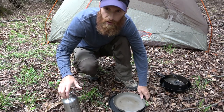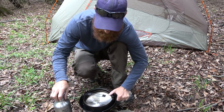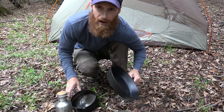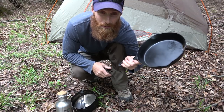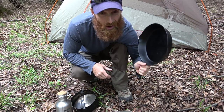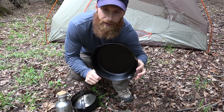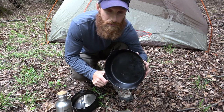Okay, so has cooking changed a whole lot for me over the years? Maybe a little bit. So what I would have used before and still use is a big heavy cast iron. I do a lot of cooking when I go out. I don't mind the weight. I can put this on the fire and cook. I do a lot of cooking in the woods. Would I recommend this? Yeah, I think I would recommend a cast iron if you're willing to carry the weight. If you're going to go ultralight, no, don't carry cast iron.